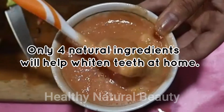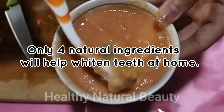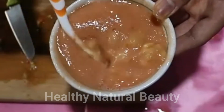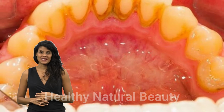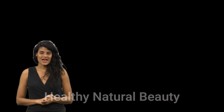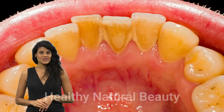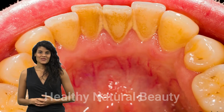Only 4 natural ingredients will help you whiten teeth at home. Tartar is a buildup of hard deposits on the surface of teeth or gums. Tartar ingredients include calcium carbonate, bacteria, cells, and food debris.